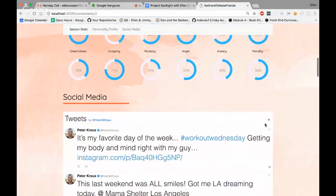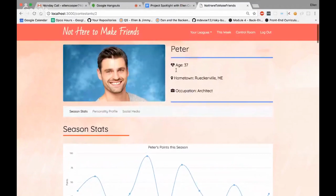And then we also have a social media page. So this is also just giving you that extra information that you might need for drafting. And then it's also just kind of fun to see what people are up to during the season. So yeah, that's pretty much the app.